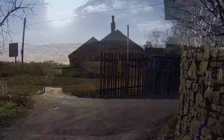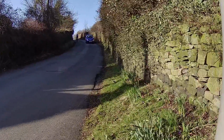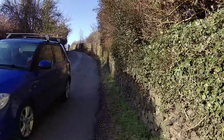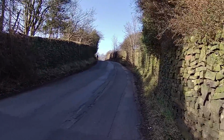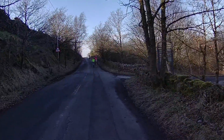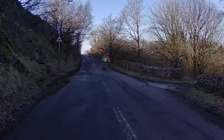Anyway, back to the lane. This is quite a busy little road for such a quiet place. Bit of a rat run, I think. We're heading on up to the top of the hill known as Marple Ridge. A bit of a dangerous place to ride a pony, I'd have thought.